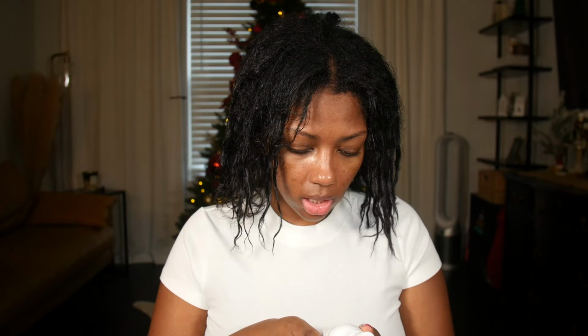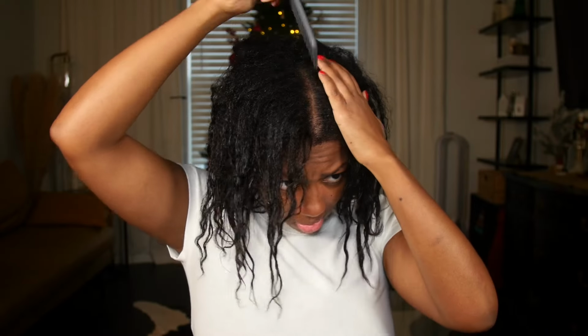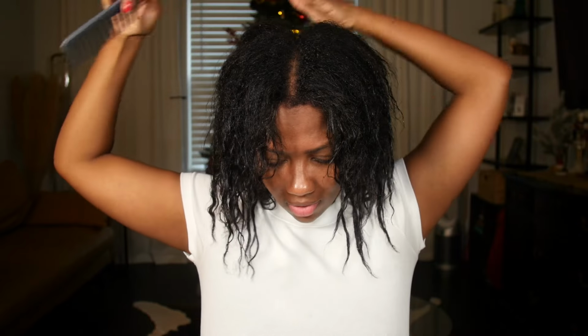Okay, so when I tell y'all, my scalp feels so good. So I'm going to, let me just clean off my comb real quick. So we're going to be using the Olaplex Volumizing Mist. Okay, I already read that to y'all. When I tell you, my scalp is so squeaky clean feeling right now.